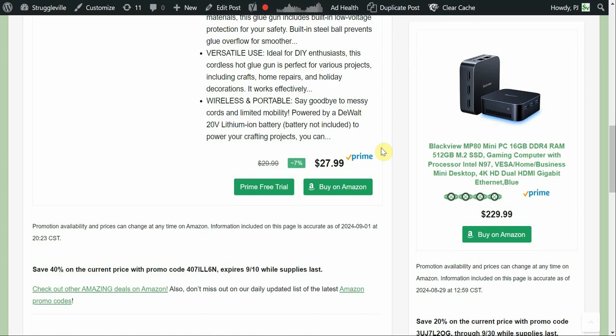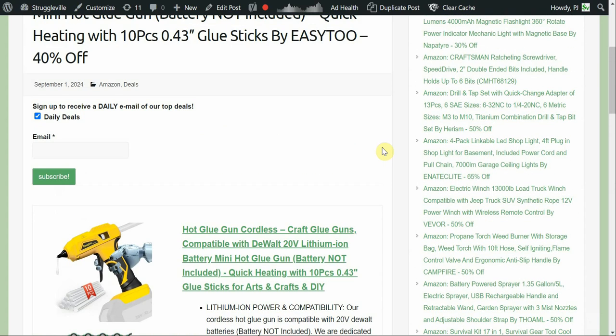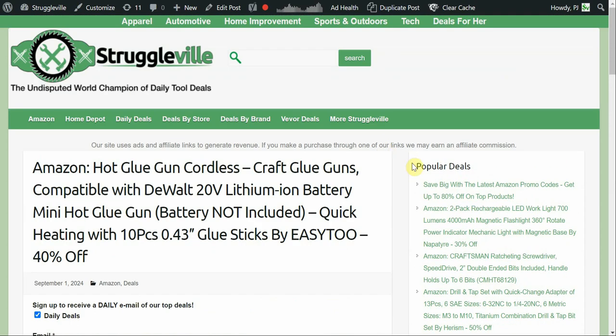But we have a 40% promo code. That's got to bring it down to about $15, which is kind of a no-brainer if you already have DeWALT tools and batteries and stuff. Who knows, use it once and it was worth the price of admission.